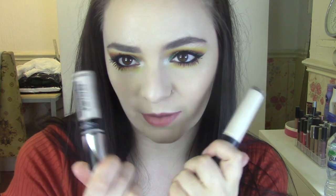I think this is better, hands down, than the L'Oreal one. I know a lot of people have compared these two. I would definitely get the e.l.f. one over the L'Oreal one. I think the e.l.f. one's a bit cheaper as well, like $4.99 or something. This is like a tenner, I think. But on me, this definitely wasn't full coverage.